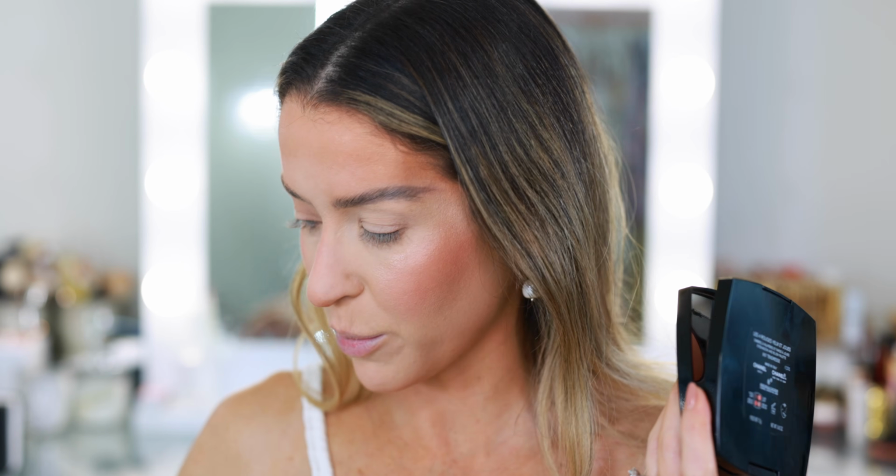These pans are huge, by the way. I didn't talk about the weight. It says 12 grams worth of product, and there are 2 grams in an eyeshadow palette. So this is Warm Memories, 2 grams, 12 grams. That is insane. Wow, so you get a lot more product in here.